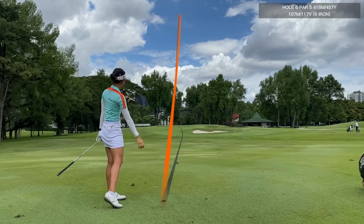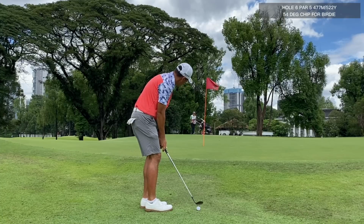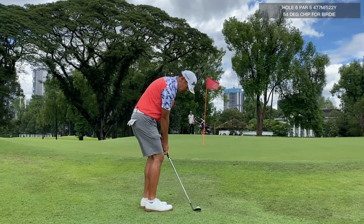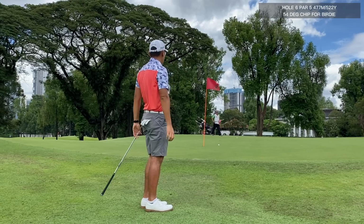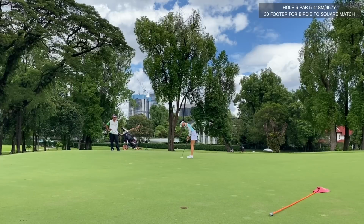And in situations like that, you need to be able to focus on your own game. Even though you're focused on what score you need to shoot, you need to be able to hit those shots that are going to shoot those scores, rather than try to shoot that score and not focus on hitting those shots.